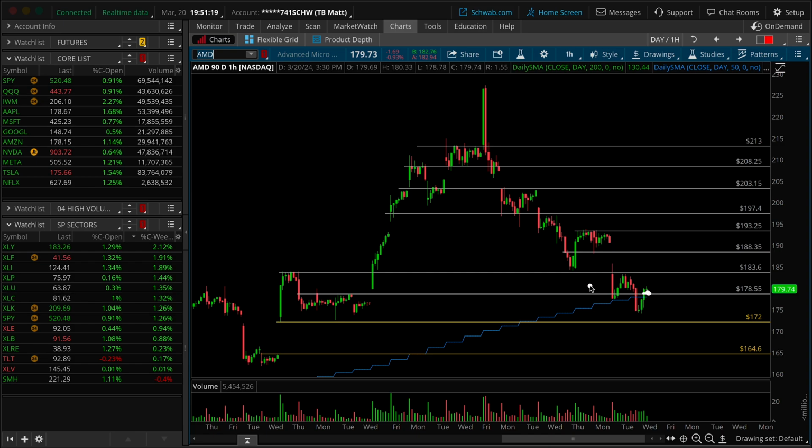If you're just counting trend, what's the next most logical thing? We've got lows, lower lows, lower lows, highs, lower highs, possibility for lower highs, trading back down to an equal low, if not a lower low. And again, your gap is in force, and that is AMD in a nutshell.